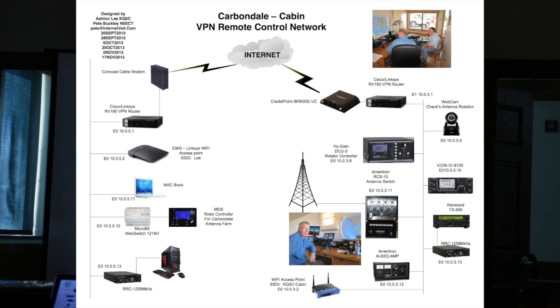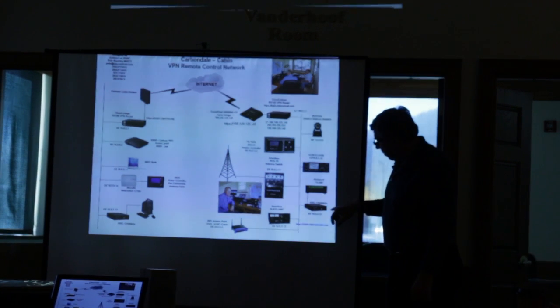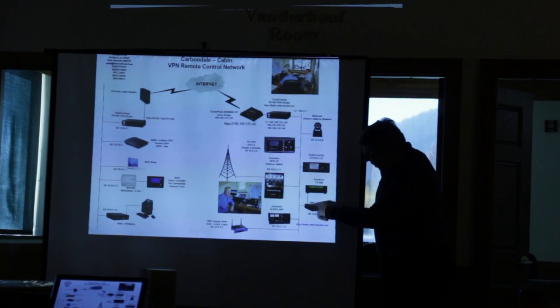And as he adds more equipment and builds out the different devices, he could add in a webcam, for example, to look out the window to see if the antenna's pointed the way you think it is. And you can have remote thermometers plugged into the network. This is the Kenwood we remotely control. And this little box over here is the magic that makes all the good stuff happen, this RRC 1258.